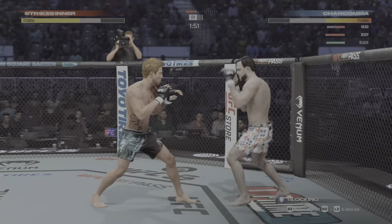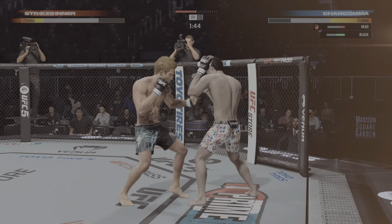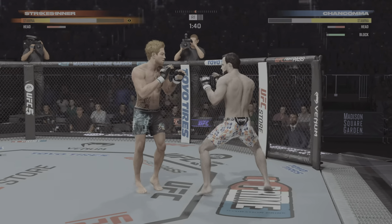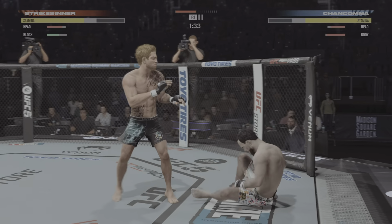Ooh, he landed a huge hook there. Oh, that's the biggest shot right thus far. How's his opponent still standing? I mean, I have no idea. This fight is supposed to be over. And it might not be over now, but it's going to be over very soon.